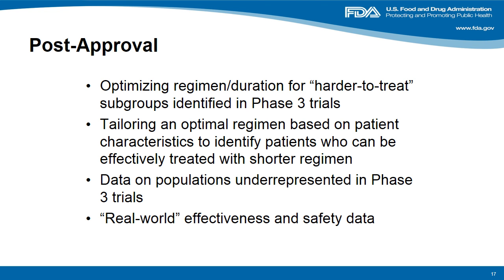So comparative effectiveness trials are important and informative to compare the safety profile and the efficacy of various regimens. However, they are not mandatory.